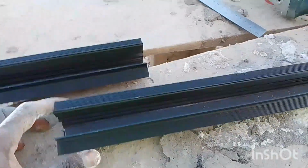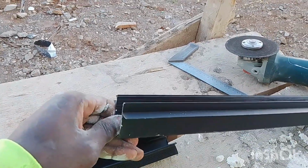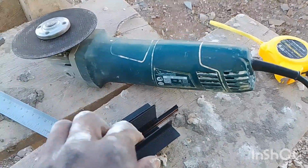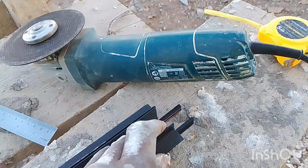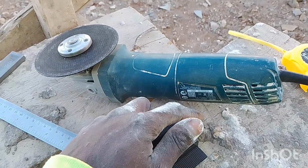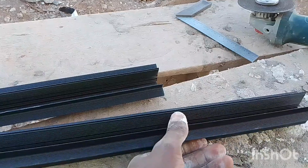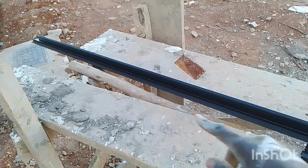But remember, if you cut, the very important thing that you must maintain is this rod. You see this rod here? There are two. These two rods are the ones which you need to maintain, because they are the ones that will be carrying power and feeding the lights. So these are the exact measurements which I took, and I have cut from this other rod.